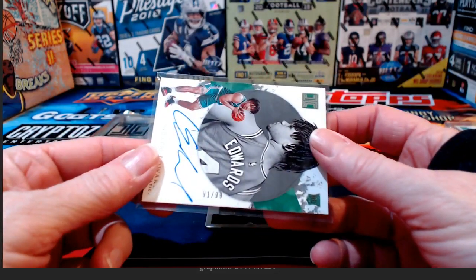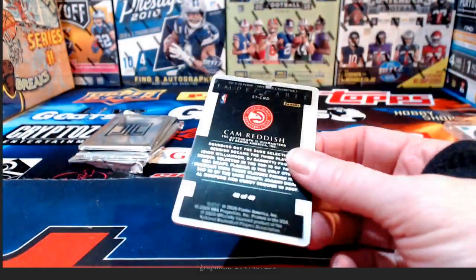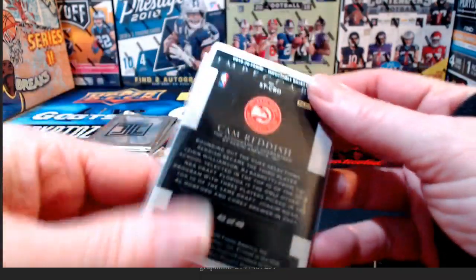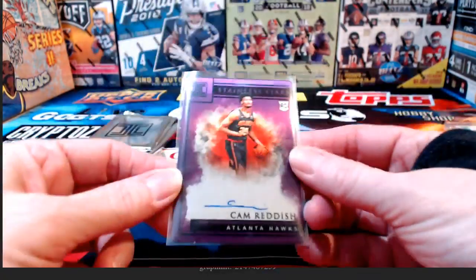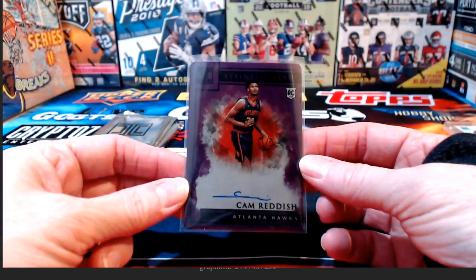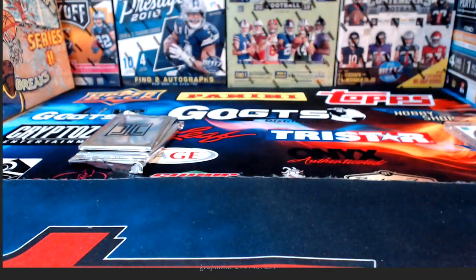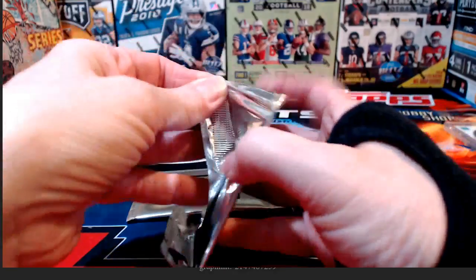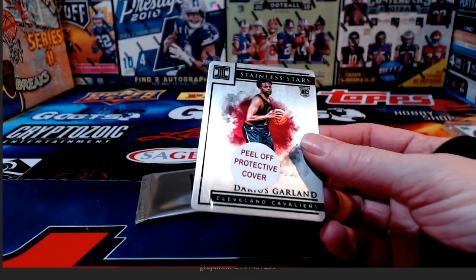Carson Edwards, that is numbered to 99, Boston Celtics. And the Atlanta Hawks, numbered to 49, the Cam Reddish. You can see the plastic looks like it's starting to peel off already on the top of that card, but there is a protective coating on it, of course, and it'll be sleeved and top loaded as well. So Hawks to 49 with the Cam Reddish autographed plate there, or metal card, I should say. Used to all metal being printing plates, but really they're not. Then our metal cards that come out of their own packs.